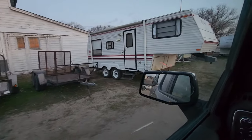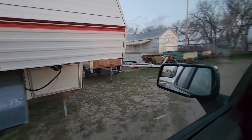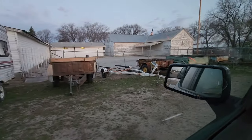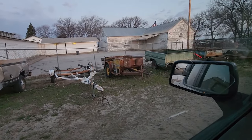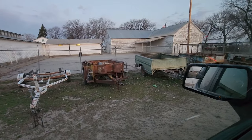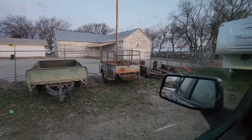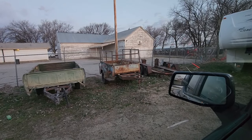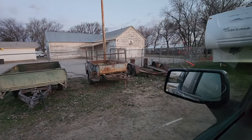A little fifth wheel trailer here. Pickup box trailer, an old boat trailer. We've made lots of stuff out of old boat trailers. That's a pretty cool old pickup box trailer. Kind of retro. A couple more boxes. I've seen people that were looking for a pickup box for their pickup buy these trailers just to get the box. Something they were looking for.